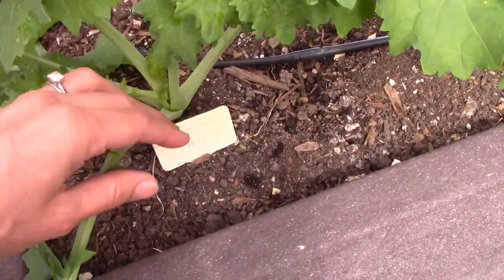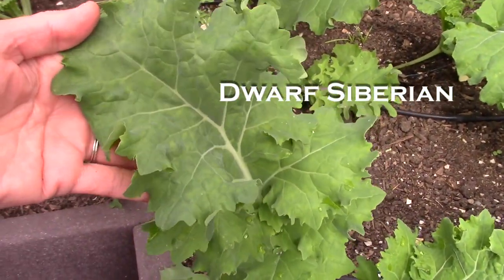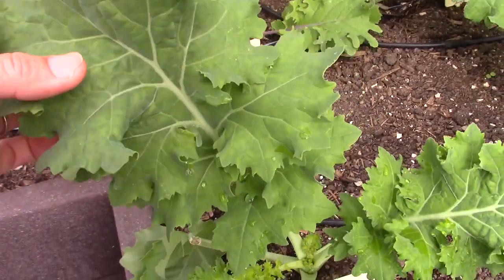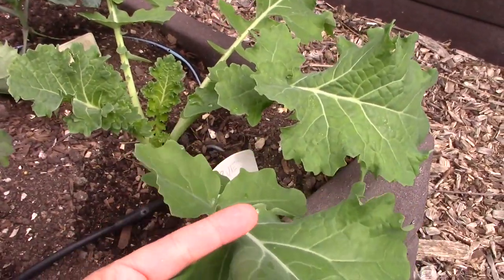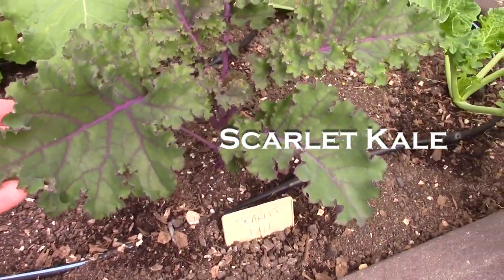This is dwarf Siberian kale. These are tender leaves. They're really for people who find kale too tough. Seek out Siberian varieties and dwarf Siberian. This is dwarf, and then I also have true Siberian over here.